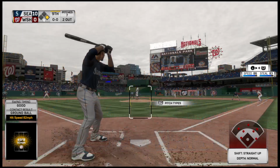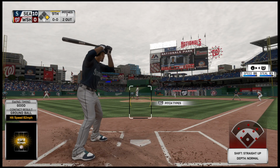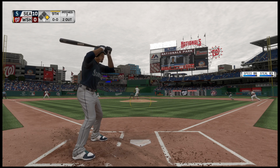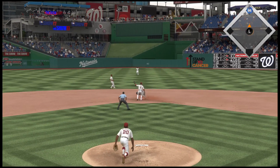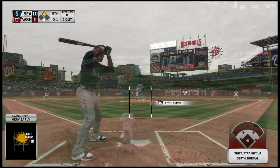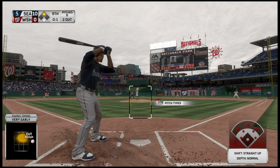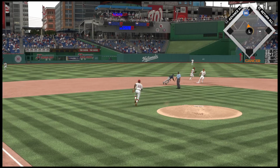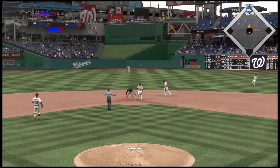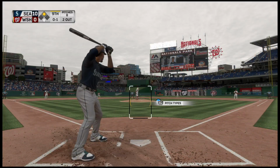Digging in for his second at bat, Edwin Diaz. He's 0-for-1 thus far. From the stretch, runner goes. Pitch swung on and missed. The throw, not in time. He's in there at second. And now the runner's trying for third. And he steps off, but no throw as he'll just stare him back.